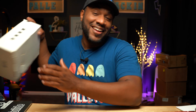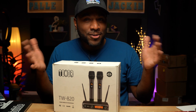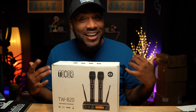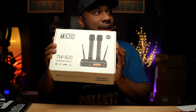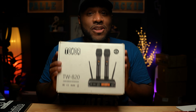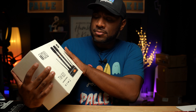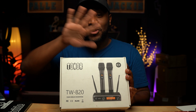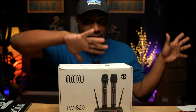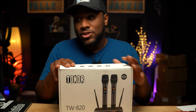First of all, they have coins there that you can find because it's a treasure hunt, right? You know, you can find treasures. I found a coin. Can you believe I found a coin? This was the prize for the coin. It is a Toner TW820 microphone set. We actually already sold this. It sold. So this is the same day. This is all the same day. We went this morning and I filmed this video today, and we already sold that for $75.